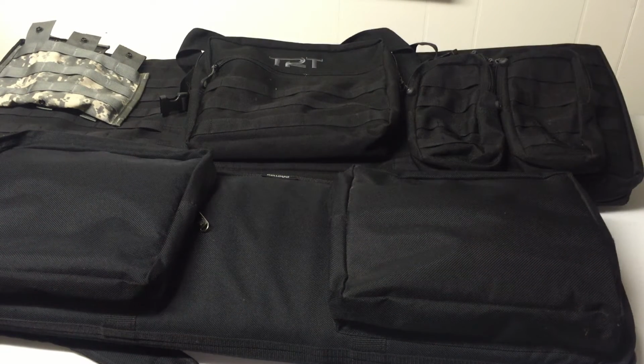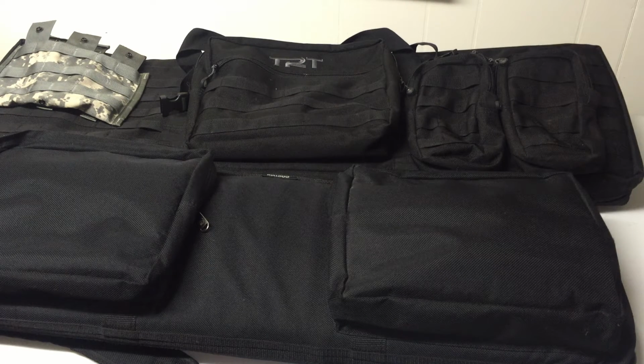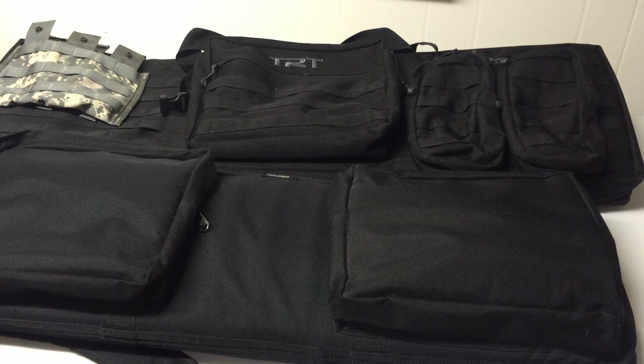What's going on? I'm just doing a quick little video on basically range bags. I had a coworker the other week, and they own an SKS, and they went up to the range, and basically they couldn't get into the range because they didn't have a proper rifle case or bag to take to the range. So these are just two examples that I personally use. They've served me well, and they weren't all that expensive.